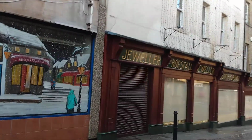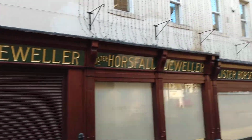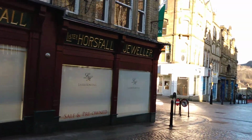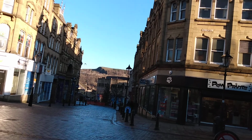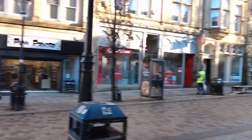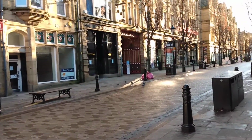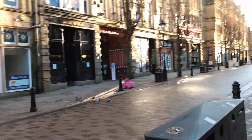So, as I described this earlier, the family business, Horsfall Jewellers, has been around for a long time, certainly since the start of the last century. Okay, so as you can see, back to Southgate and the corn market over here. So I'm just going to go a little bit further. So as you can see, very few people around, but the borough market is open obviously for essentials such as meat and fruit.